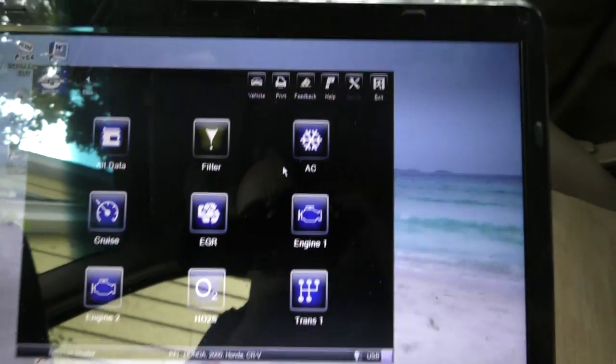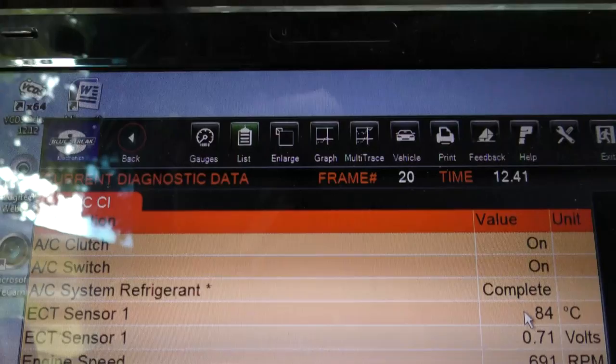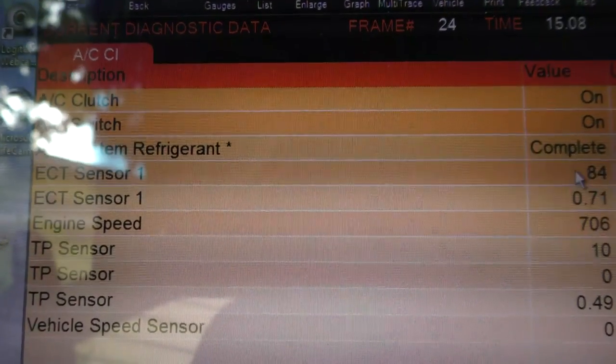Let's say you got an AC problem. You would just click on the AC button. Then up pops the relevant AC information. You know, you don't have to look it up.